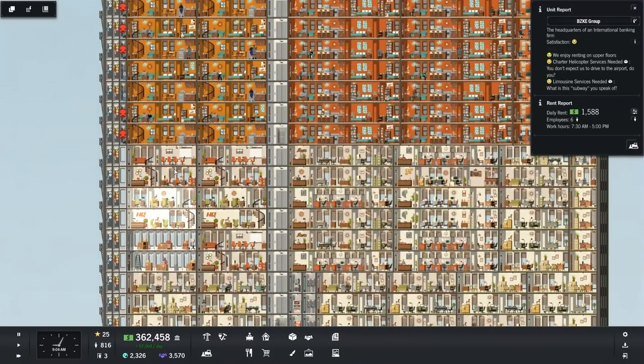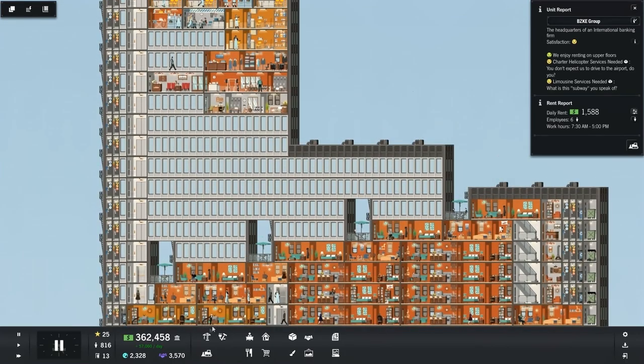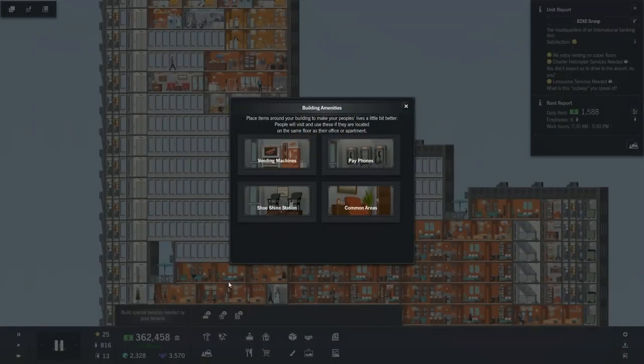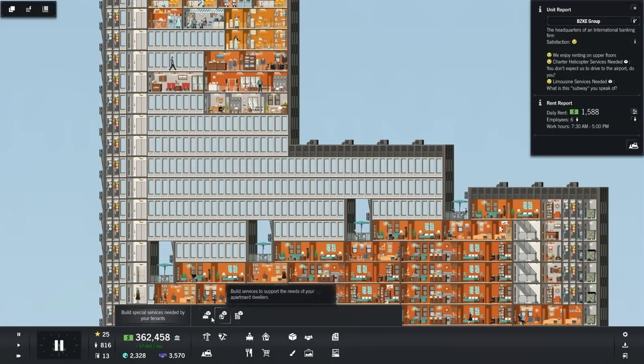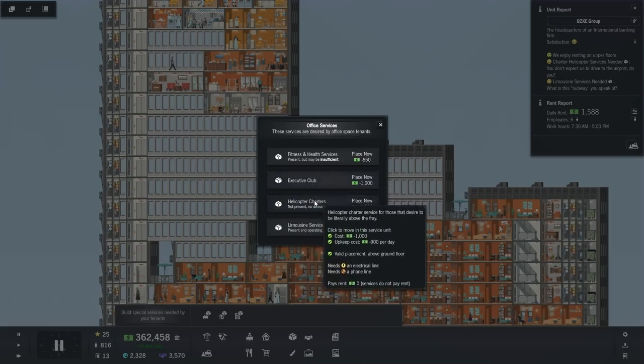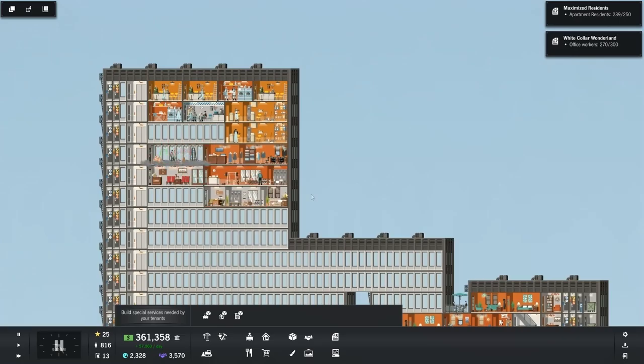We got you, limousine. Charter helicopter services. That is an interesting one. Okay. You want a helicopter. All the way down. There we go. Charter helicopter services are available on the 62nd floor. All right, that should make him happy, right?